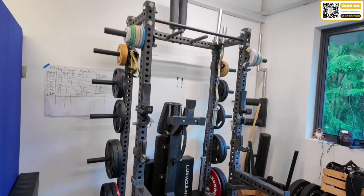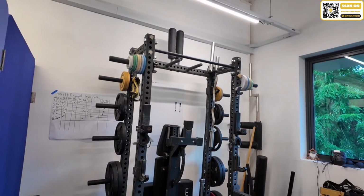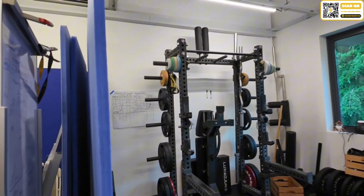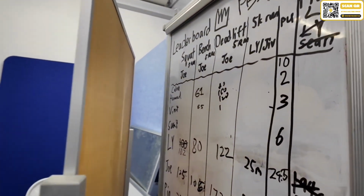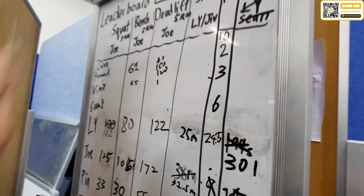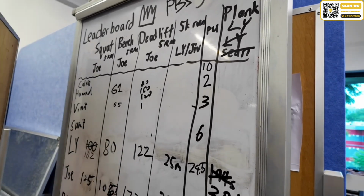Have you guys ever seen a gym setup in a tech office? Look at this, how ridiculous. It's a full bench press station with full weights. That's your home gym? That was my home gym, so now this is the office gym. Pretty cool. We even have a leaderboard here that shows how we are competing with each other on the 3 big lifts: squat, bench, deadlift, and also 5K run, pull up, plank.